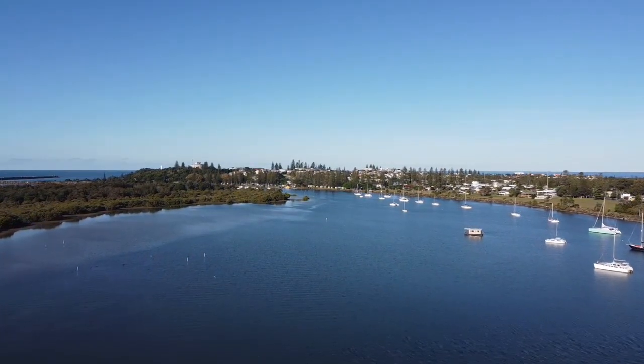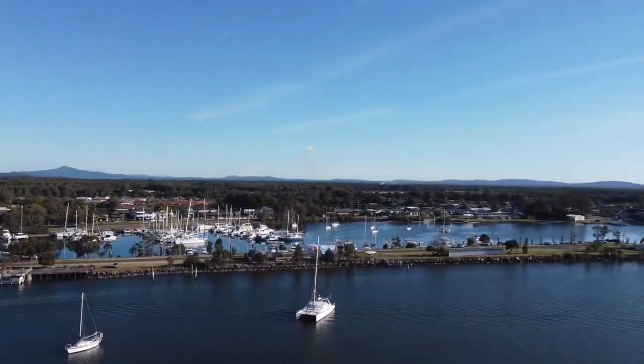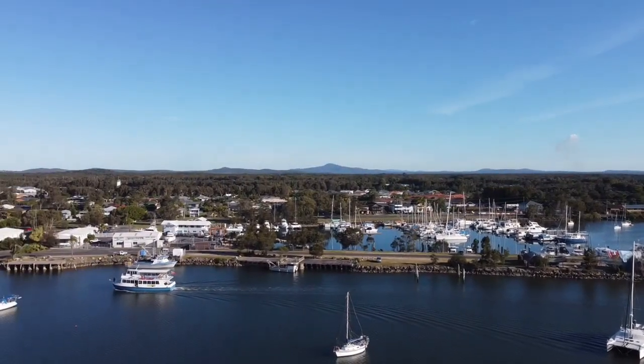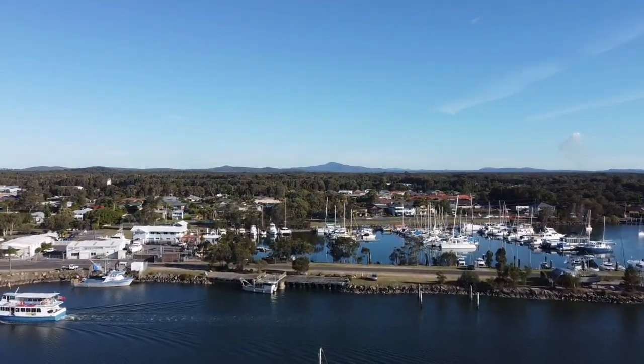That's just looking east towards the township of Yamba, from where I took the drone off. This was recorded using my new drone, which I was just learning to fly. There's a ferry that goes to Iluka.